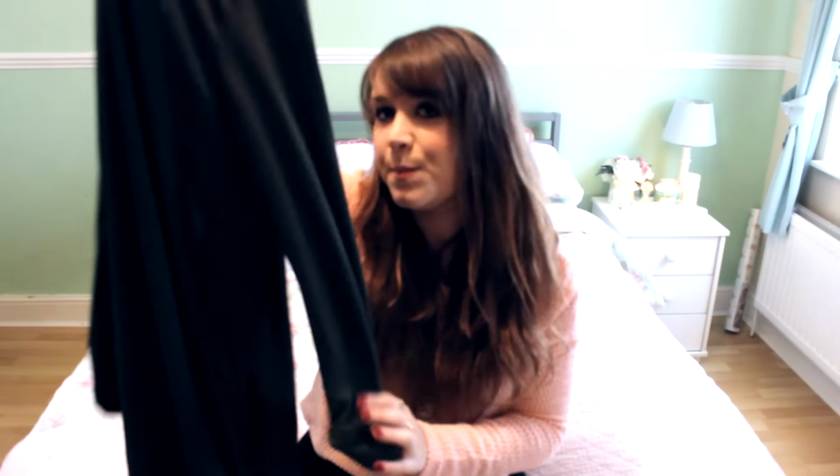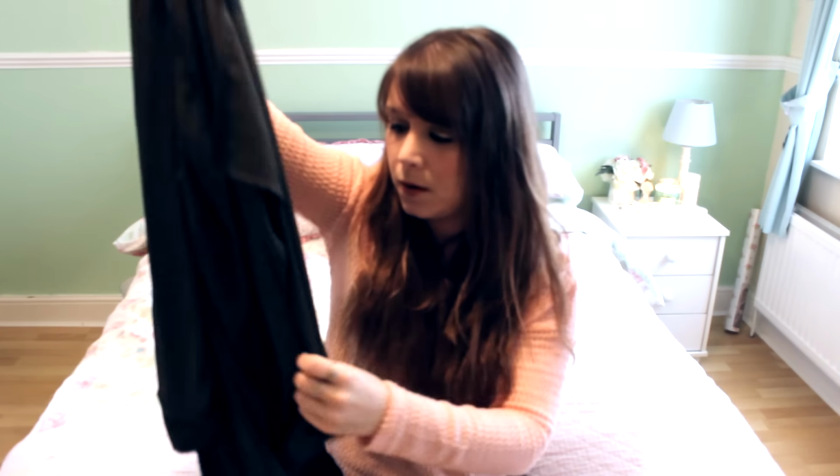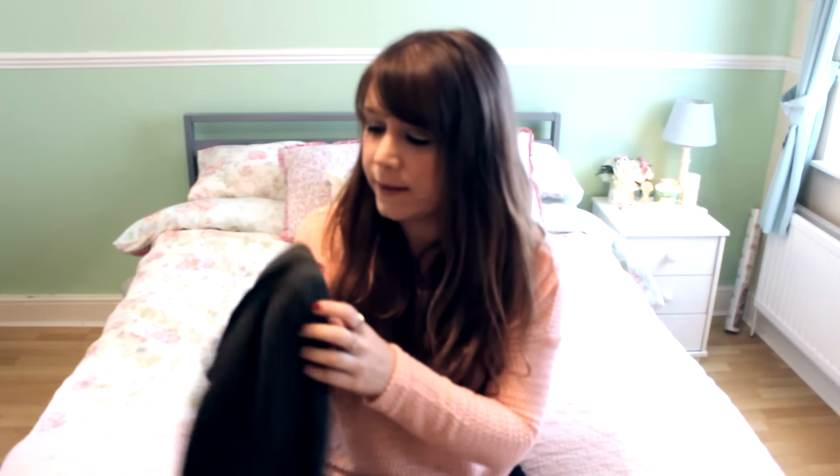This was £20, so it's a little bit more pricey than your average Primark buy. It also comes in black, but I'm not really a big fan of all black, so I thought the khaki would break it up quite nicely, so I had to get that.